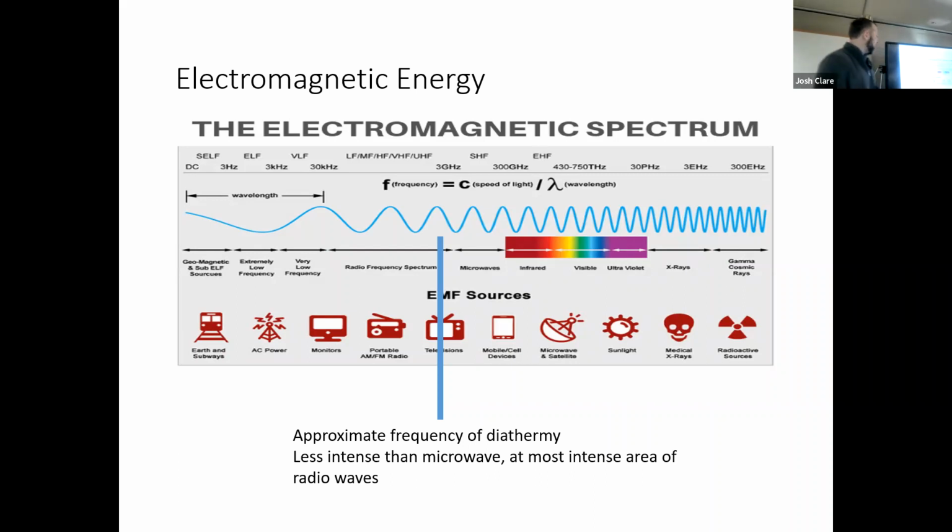The approximate frequency of the diathermy, less intense than a microwave, more intense than radio waves. So somewhere in that range.